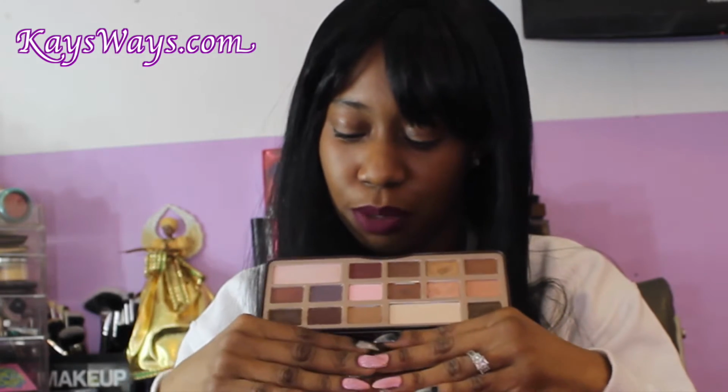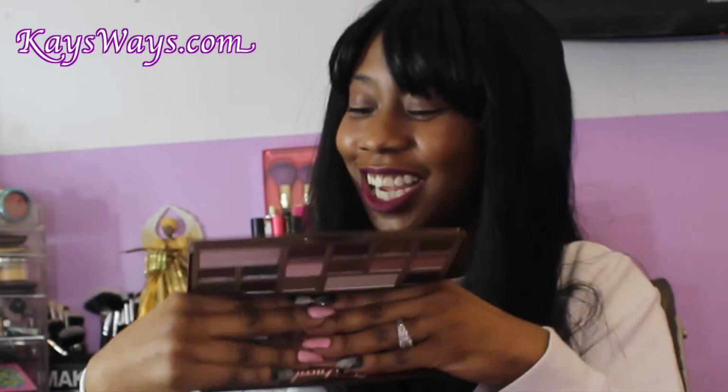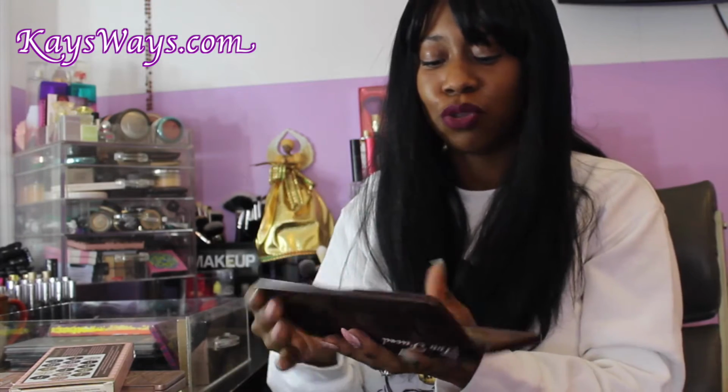It didn't make sense because I just had to do so much work to build up the colors. But it smells like chocolate. It's a chocolate bar, so it smells like chocolate. Really good palette, but like I said, you just have to work a little harder to build those shades up.